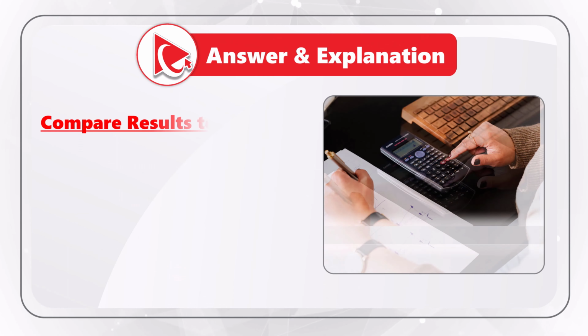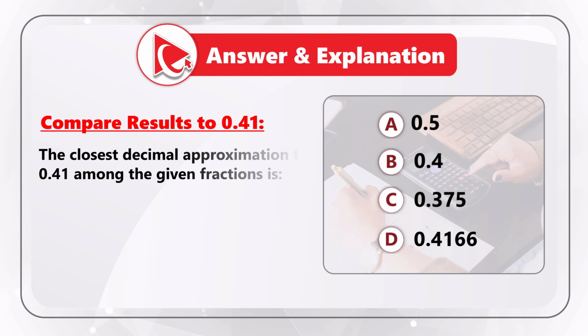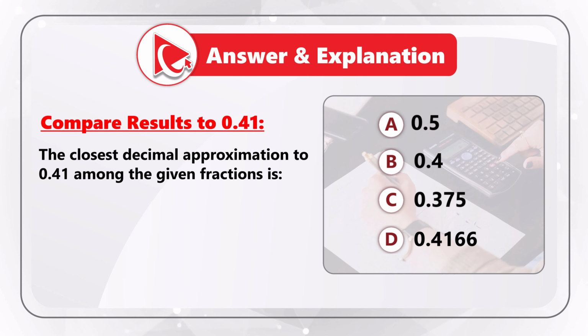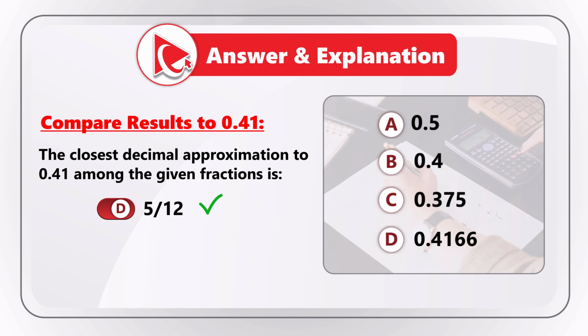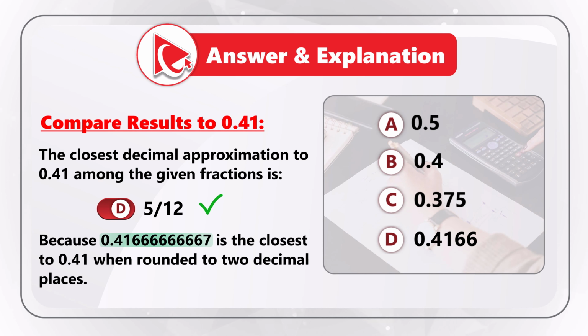And then in the last step, we need to compare all these decimal equivalents to 0.41. So from my standpoint, the closest decimal approximation to 0.41 among the given fractions is choice D, 5/12. And that's because the result of the calculations, 0.4166667, is the closest to 0.41 when rounded to 2 decimal places. So the correct answer here is choice D, 5/12.